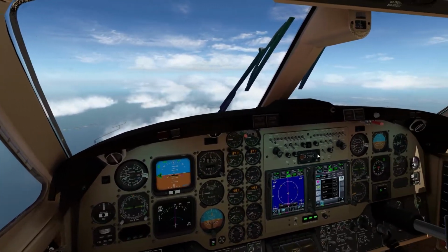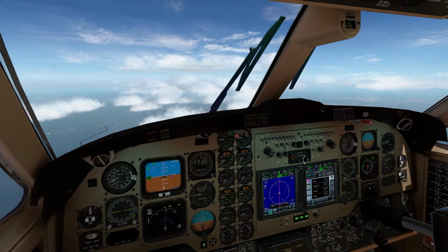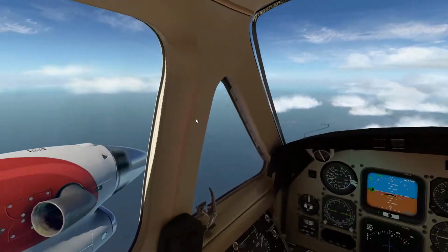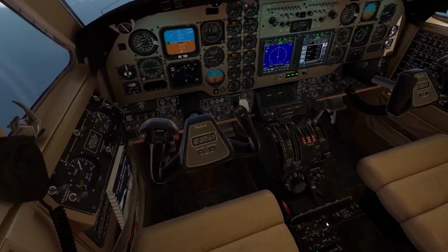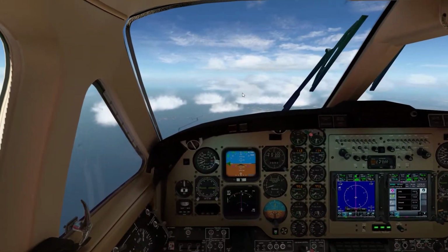We are about 50 miles out. I'm gonna go ahead and start our initial descent to 12,000 here into Nassau. Should be picking up the ATIS pretty soon. Gonna pull back on the throttles and tell the autopilot to go ahead and start our descent.